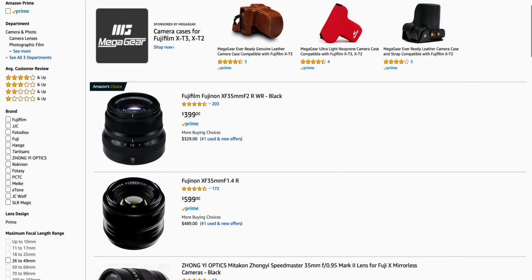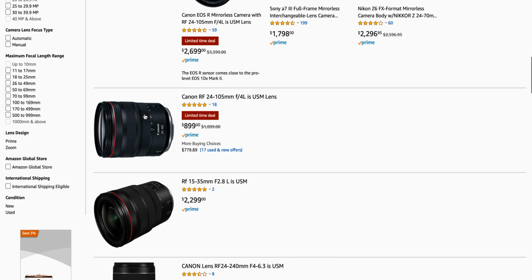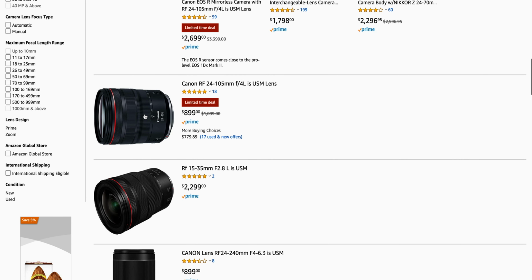Not only is the X-T3's body cheaper than the EOS R body, but when you start looking at those native lenses like the RF lenses versus some of the Fuji lenses, then yeah, you're gonna save a lot more money going the Fuji direction. Not to say that Fuji has necessarily cheap lenses, but those RF lenses are super expensive right now. So yeah, the Fuji route is gonna save you some money.